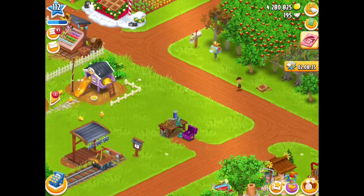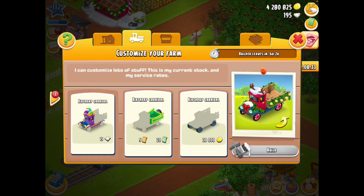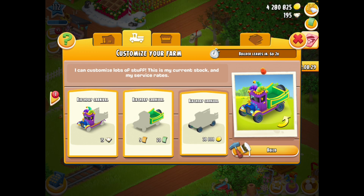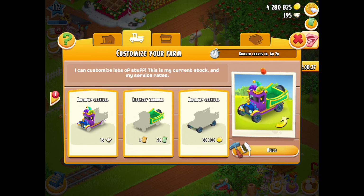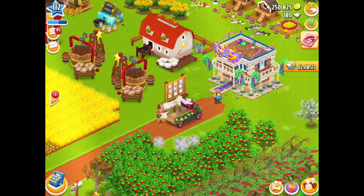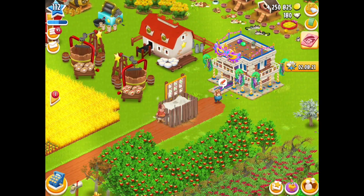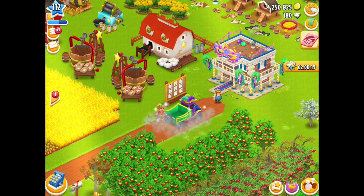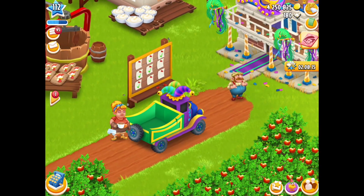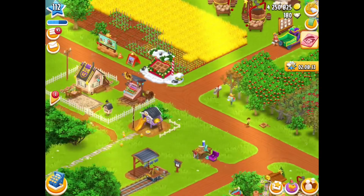Let's go down and do the truck. So 15 diamonds, 20 green and 5 orange, and then 30,000 coins. Let's go build. There we go. Oh, look how cute that is. It's got a little hat on top. I love it. And a spare tire. It's always good to have one of those.